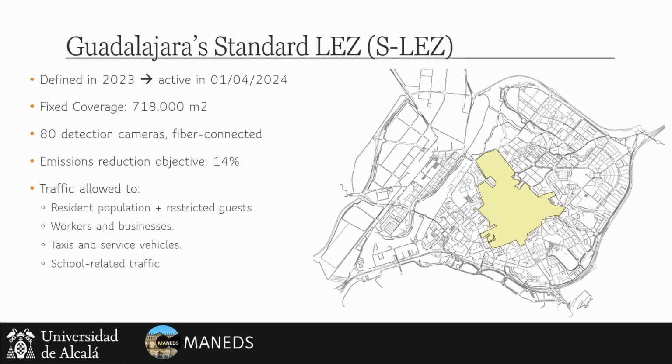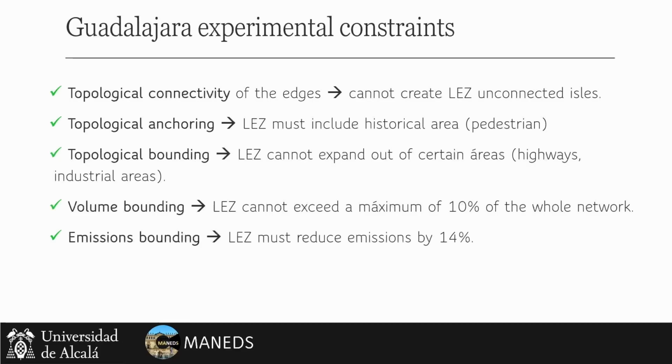Our reduction objective, set on the political side, was 40%. For us, it is one of the constraints that is going to be met. The traffic also has several exceptions: the resident population can enter, and also restricted guests, workers and business, taxis and service vehicles. So this is the standard LEZ. But the constraint that we need to add to the model is topological connectivity. We cannot create LEZ in unconnected islands. If you don't add this constraint and you put the optimizer into action, it will create several unconnected islands. This is not a low emission zone. These are low emission islands.